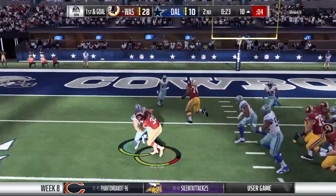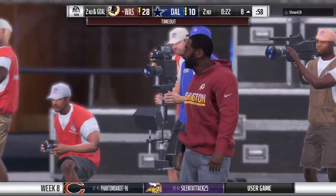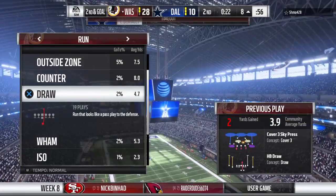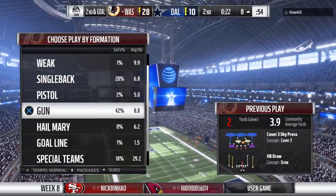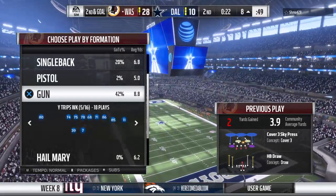They'll run it now out of the gun. And running room hard to come by here. He gets it down to the 8. Now before this 2nd down play, we'll get whistles and a timeout. As it comes with 22 seconds to go here in half number 1.